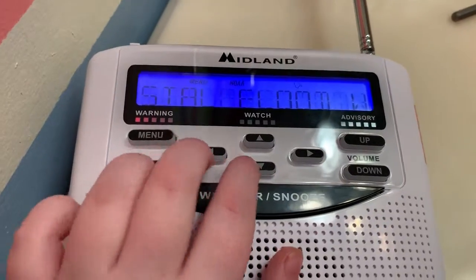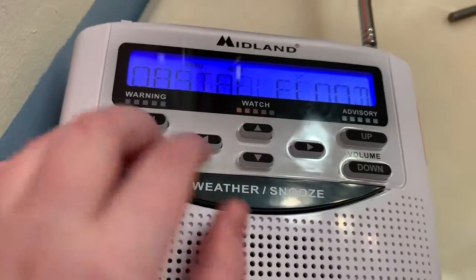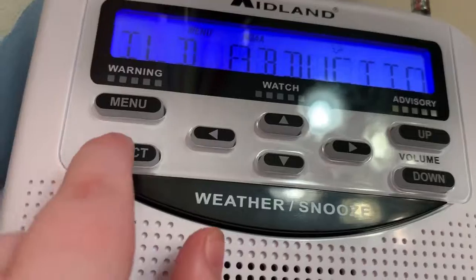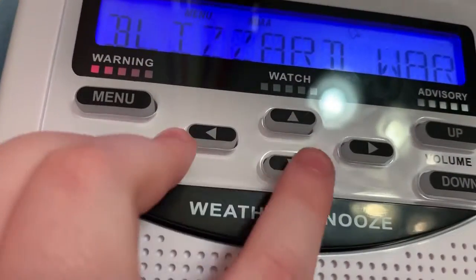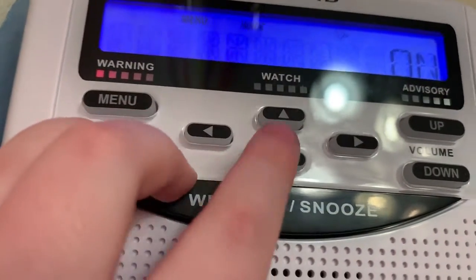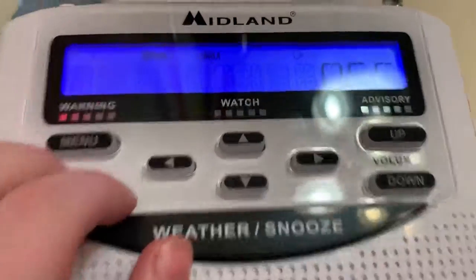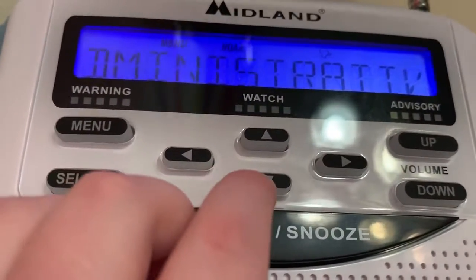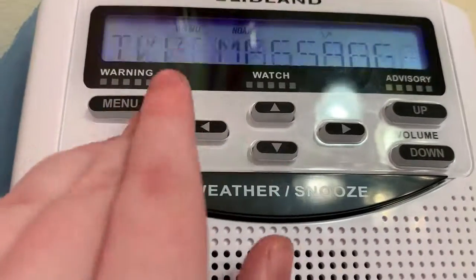Coastal flood warning off, because I don't have coastal floods. Coastal waters too. Coastal flood watch off. Child abduction emergency on. Blizzard warning on, because I think we had one in 2011. Boil water warning on. Advance warning off, because we don't have that. Nothing like that has happened in the US government. But yeah. Charity's message on.